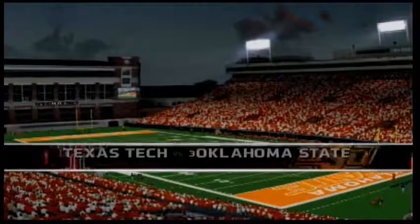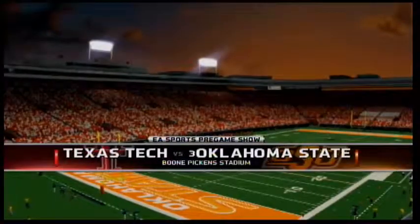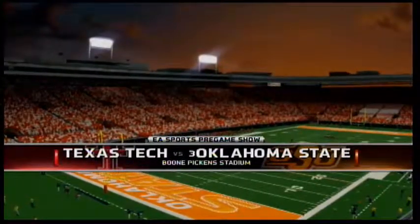We're in Stillwater, Oklahoma, on the campus of Oklahoma State, where we've got some exciting football on tap.